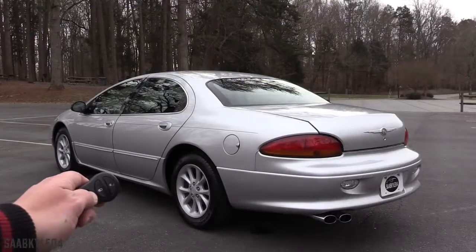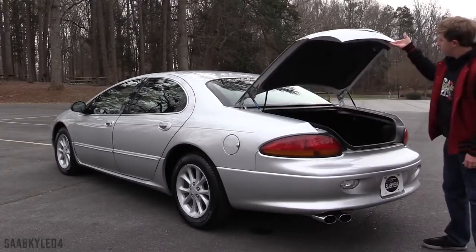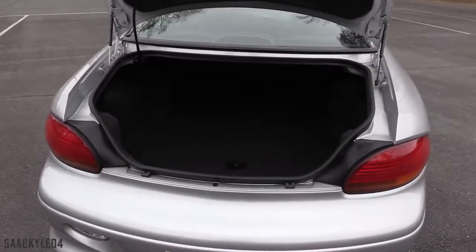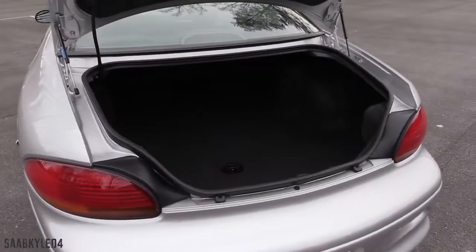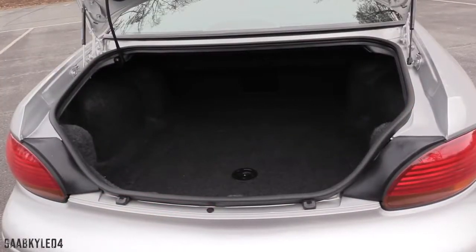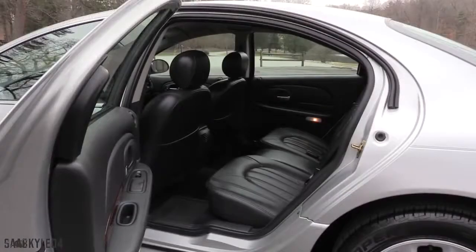Thanks to the added length over a 300M, the LHS, and the Concorde for that matter, boasted more trunk space. It's a total of 18.7 cubic feet compared to 16.8 cubic feet in the 300M. Therefore, if you're carrying a carload of people, the larger cars were better equipped to handle that additional luggage. However, the 300M still had greater flexibility with being able to stow longer items with its 60-40 split folding rear seat.